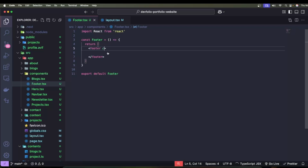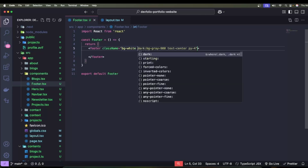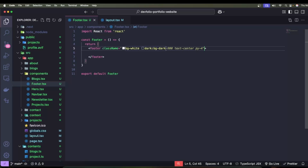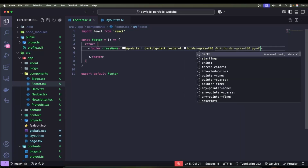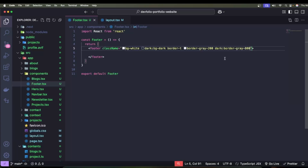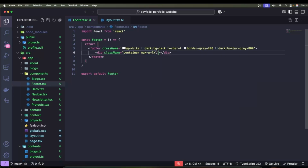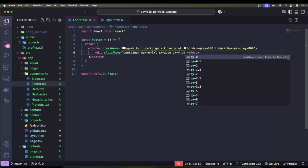For example, by default we'll have background white, and on dark we'll say background dark, and then we'll have border top, and then we'll have border gray 200, then on dark border gray 800, something like that. And after then inside it we'll have another div. This div will contain, for example, class name, and we'll say container, then max width 7xl, and here we'll have mx auto, and finally px4 and py, for example, 8.